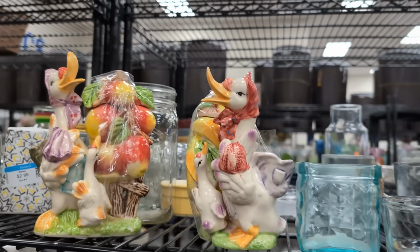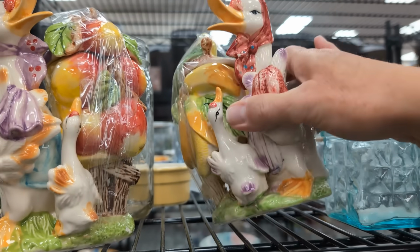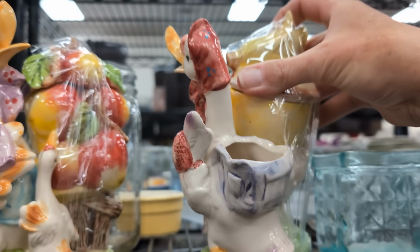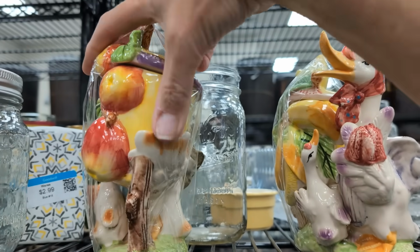Oh my goodness, look at these. What are they? Goodwill price sticker says $7. Looks like this part is a vase, but Mama Goose is holding a lidded jar.